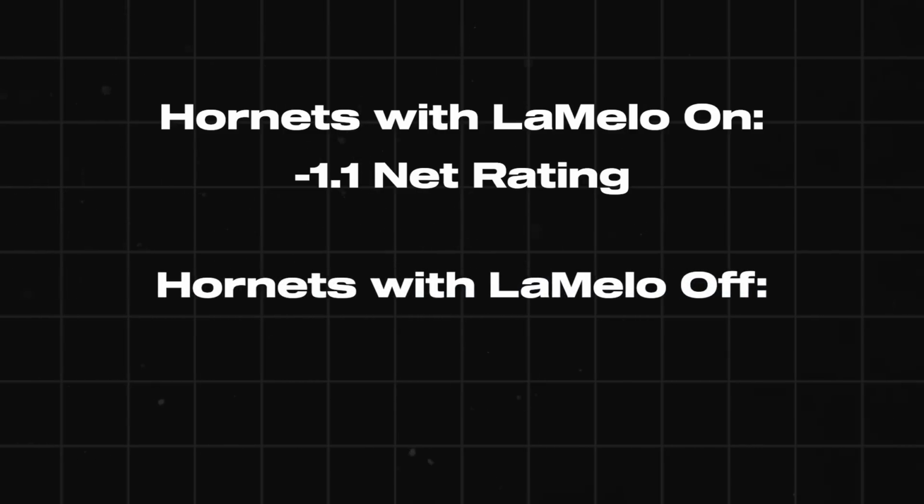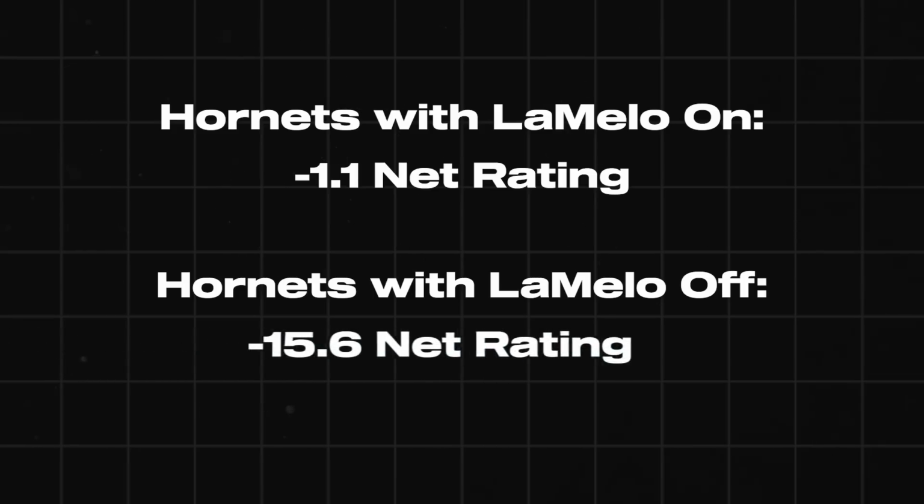Because when LaMelo is off the floor, the Hornets are clocking an embarrassingly bad negative 15.6 net rating. Offensively, there's just way too much that LaMelo Ball brings to the table for this Hornets team. And to say that he doesn't impact winning just isn't true.